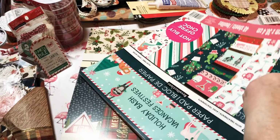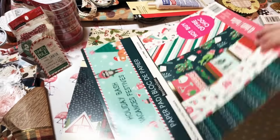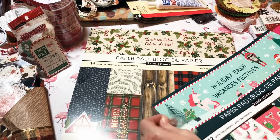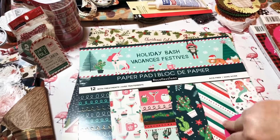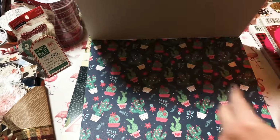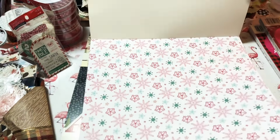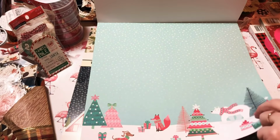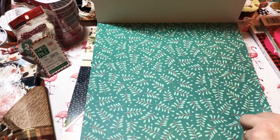So I grabbed one of these and I'm just going to flip through this one really fast. This one's called Holiday Bash. The other one was called Christmas Cabin. Okay, this is Holiday Bash. Love it, love it, love it. Look, y'all. Oh my goodness, just gorgeous. I just don't know which one to use. There's so much great paper. I'm so excited. Sorry, y'all. I just can't help it.